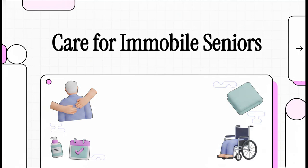Welcome to This Explainer. Today, we're diving right into a really profound question. How exactly do we handle the delicate, everyday care of our most vulnerable, immobile seniors? You know, when a loved one or a patient becomes bedridden or chairbound, their needs change drastically, almost overnight. We have to adapt. So let's jump right into this.